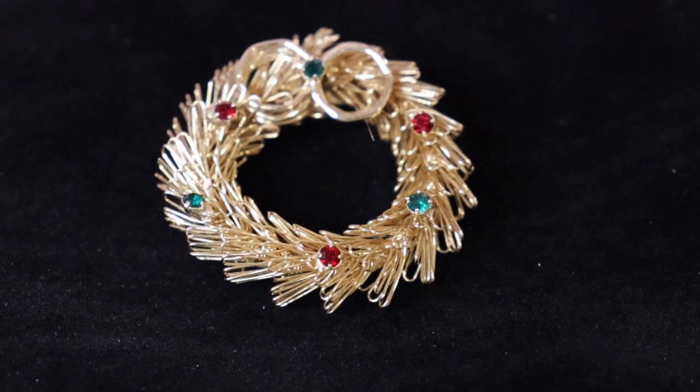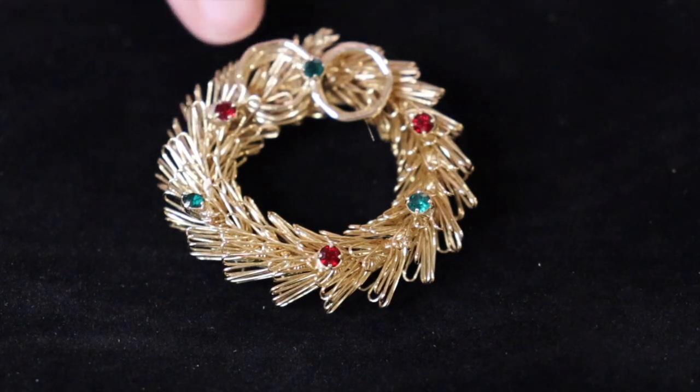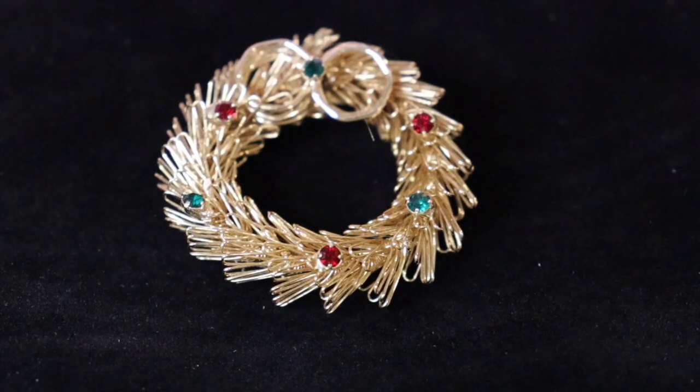It doesn't pull down your shirt. I love the colors on this brooch. It's got some really fun prong set rhinestones in green and red, classic Christmas colors, and then this fun wire wreath design. It's relatively simple, but it's just so classic and really cool.